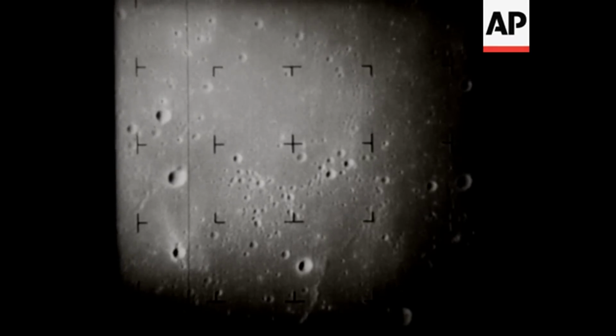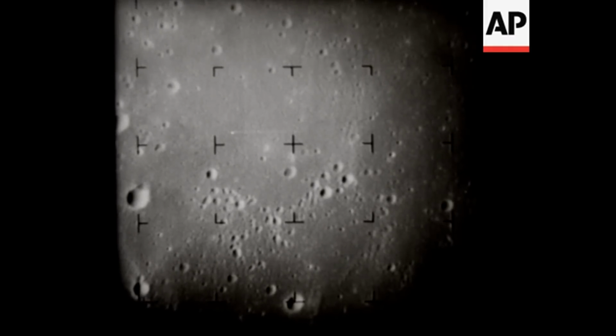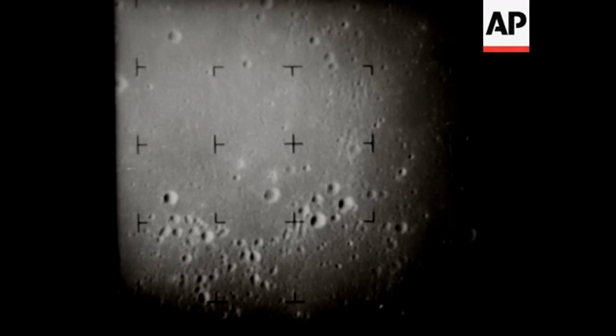A closer view in the center of the outlying ray of the craters Copernicus and Tycho. The smallest crater shown here, about 150 feet in diameter. Lower central area shows a remarkable clustering of small, shallow craters. 12.7 seconds before impact.